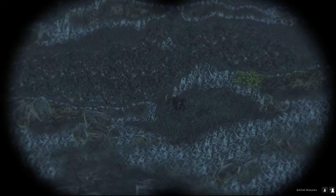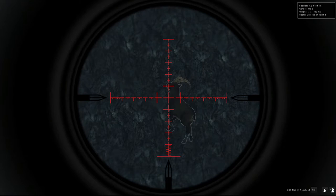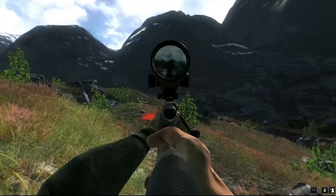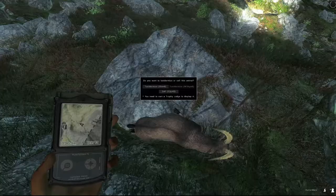So why don't we go ahead and try and shoot him again. He's not very big, but I feel like, oh, he's fleeing. He is fleeing. I feel like we also kind of used up all of our luck, and down he goes. Perfect. Very nice. And here we go. Here is our ibex. Let's have a look. 87.2 kg. We shot him at 98.2 meters, and he's going to score 115. So, yeah. Not a big male.